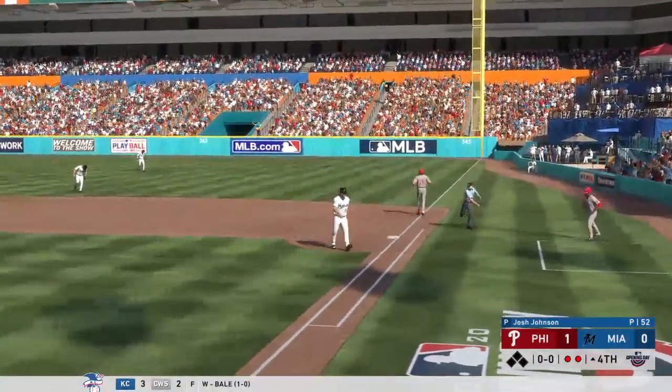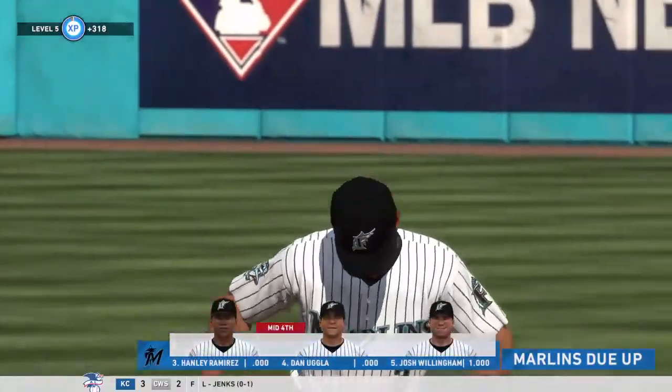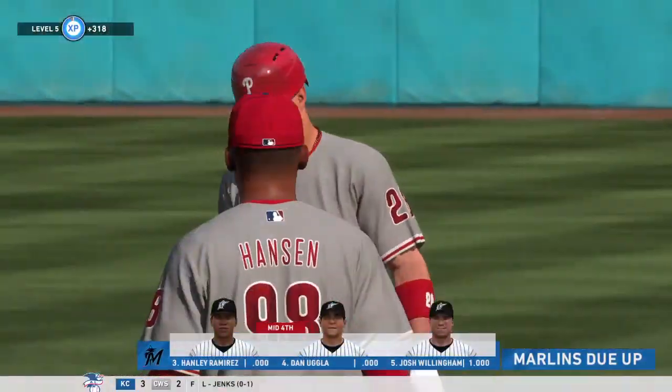And the throw to first is there. The inning is over. Phillies down in order, but they're up 1-0.